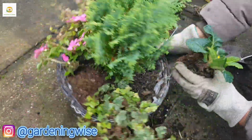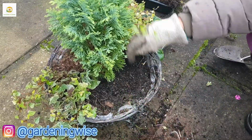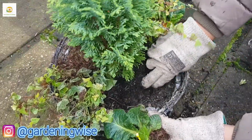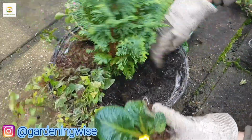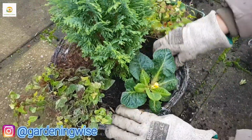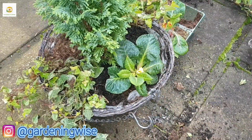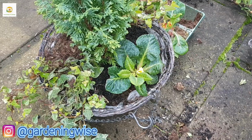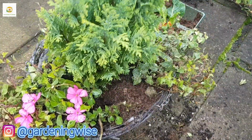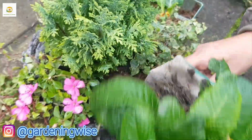So this way, with a little effort and a little investment, you can go a long way. If you want, you can take the whole thing out from the hanging basket, replenish all the compost, and plant the new things again. But I think I will try this way first, see how it goes through fall and winter and spring, and if I need to, I will replace the whole thing next spring. So with just 10 to 15 pounds, you can use the hanging basket throughout the year.